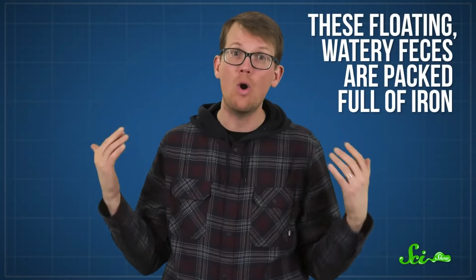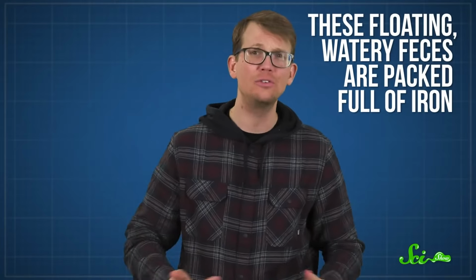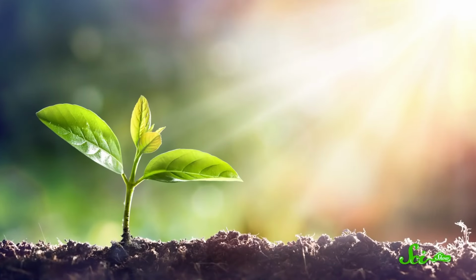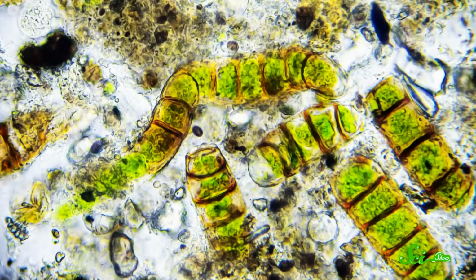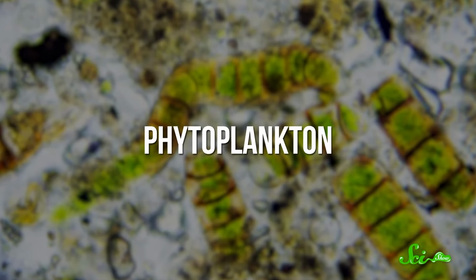And these floating watery feces are packed full of iron because the whales don't need all the stuff they get from those deep sea noms. About 90% of it gets pooped out. But you know what does need iron? Plants. It's an essential nutrient for photosynthesis. So all the tiny photosynthesizers that live in the ocean, collectively known as phytoplankton, love iron, and they don't care if it's from runny whale poop.